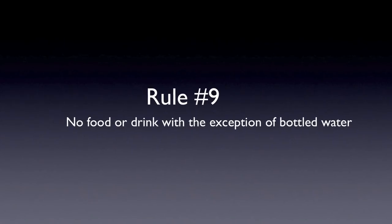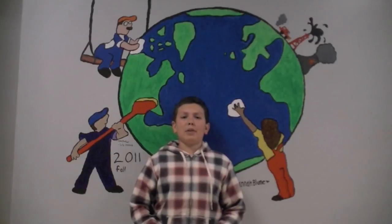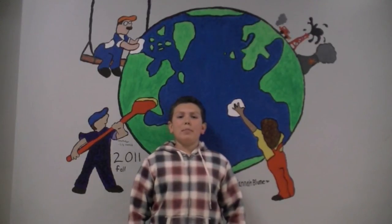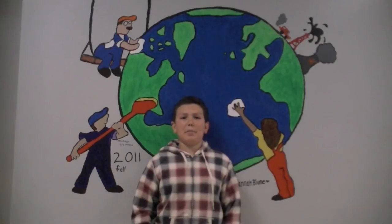Rule number nine, no food or drink with the exception of bottled water. There's one last rule in Tech Ed, and that rule is no eating or drinking, except for bottled water, because we don't want it to spill anywhere or get smeared on any piece of equipment. You don't want to be this kind of person.